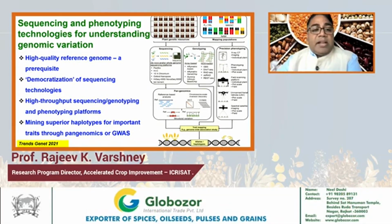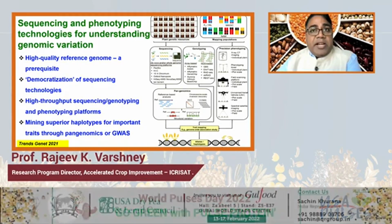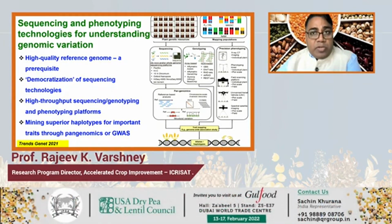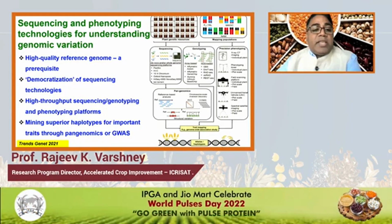Now, the next thing is that scientists, either through gene banks or through breeding programs, have got a variety of germplasm collections. So what we need to do now is use the germplasm, on one hand, for sequencing and genotyping, so that we can go to the gene level. In parallel, we need to phenotype them for those traits in which we are interested, like drought and heat. And then we combine these things together and we can identify genes and haplotypes. Next.